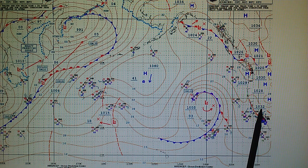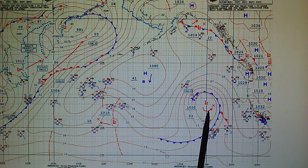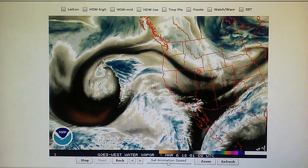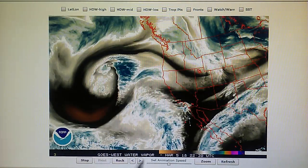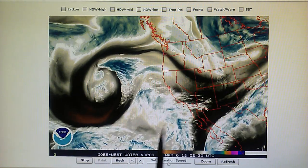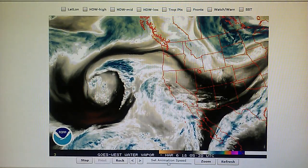We've got 1,032 here. Look at all these highs. We've got 1, 2, 3, 4, 5. There's 5 of them right here. And this is a very large weather system. Let's go back to the big map again, the western U.S. water vapor map. We can see the size of that low pressure system right here. This is as big as the entire Northwest, and then some. It's as big as Nevada. All these states right here could fit in the middle of this low pressure system.